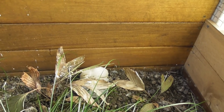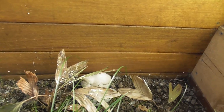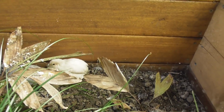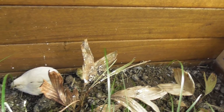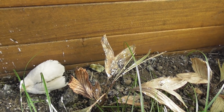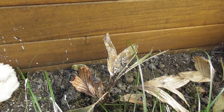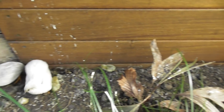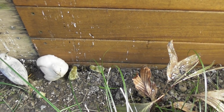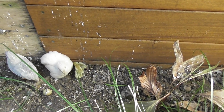Don't look like many. You can still see you've got at least 4 eggs in your nest. Come on! What have you got under there? Oh, just the one, is it? Just one little baby? What is this? Oh, another one just dropped out. Is that it? Just 2?